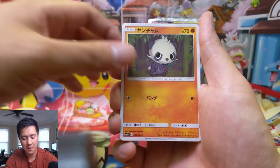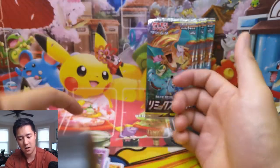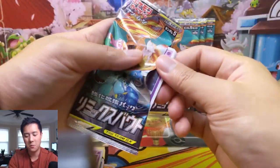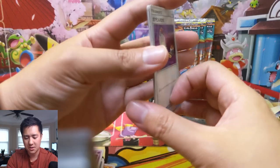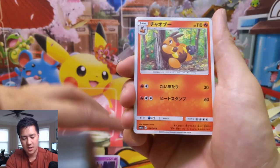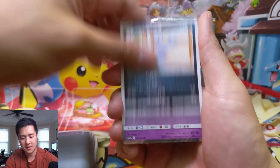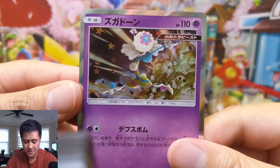Let's see, we have a Pancham, Tropius, Ponyta, and then another Marshadow. Okay, only one GX so far. It is probably the one we want the most. But where's the rest of our good pulls? Alright, looks like we got a switch. The double check on those guys. And then a Blacephalon. A psychic version of Blacephalon.